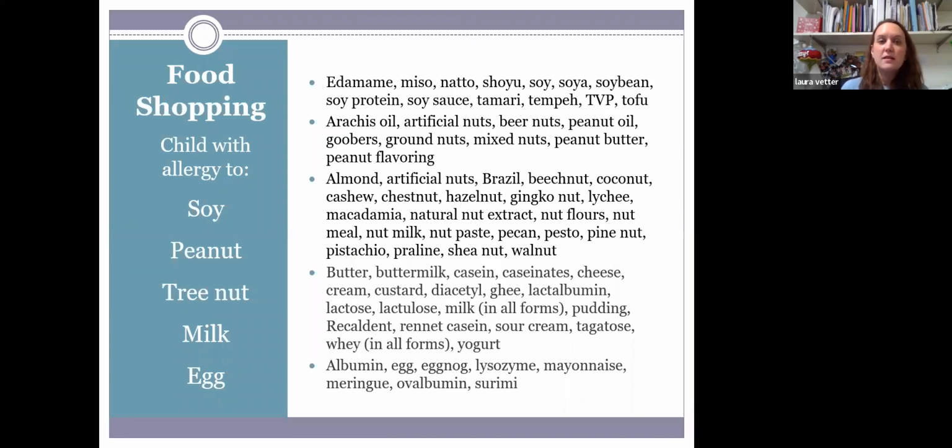Food shopping can be hard enough with having one food allergen. But if we think about children and adults with multiple food allergies, let's say someone's allergic to soy, peanut, tree nuts, milk, and eggs, we are now looking for all of these words on a food label. So it can become extremely overwhelming for a parent, a caregiver, or yourself if you're dealing with food allergies to conquer that shopping trip. I sympathize with you, yet we're here to help you. So if you ever have any questions about how to analyze your blood work results and what can I have, what can't I have, please reach out, because what I want to do is help make this list understandable for you.